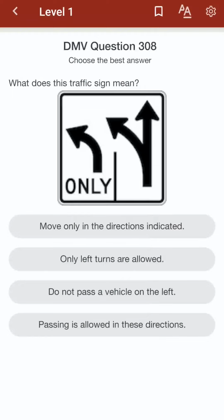Question 308. What does this traffic sign mean? Answers. A. Move only in the directions indicated. B. Only left turns are allowed. C. Do not pass a vehicle on the left. D. Passing is allowed in these directions. The correct answer is A.